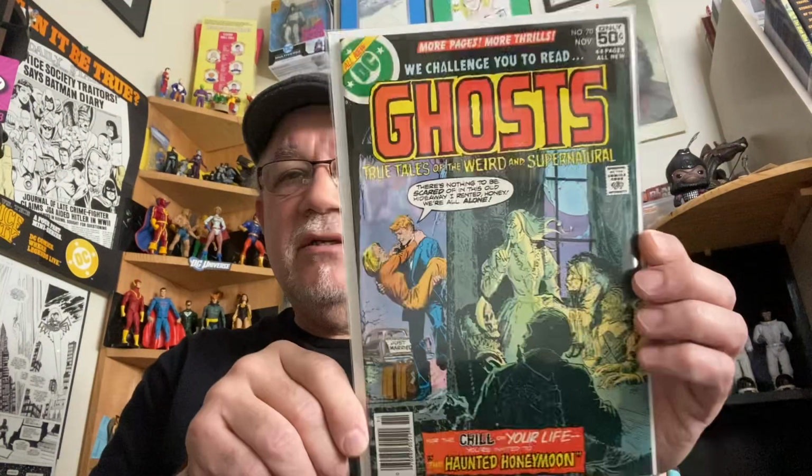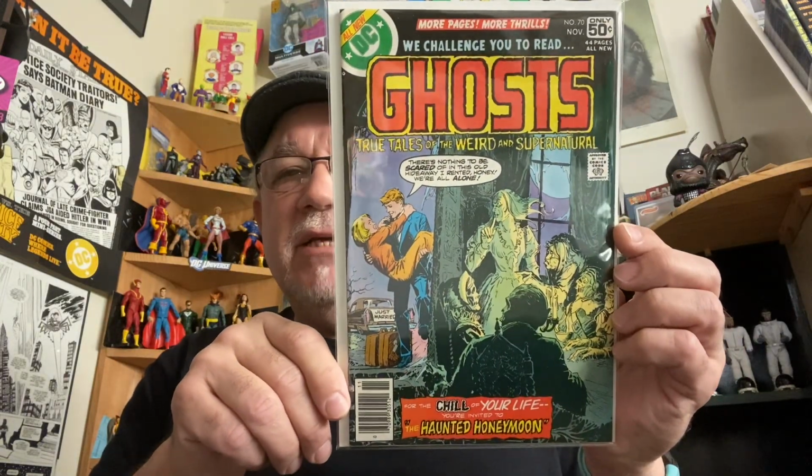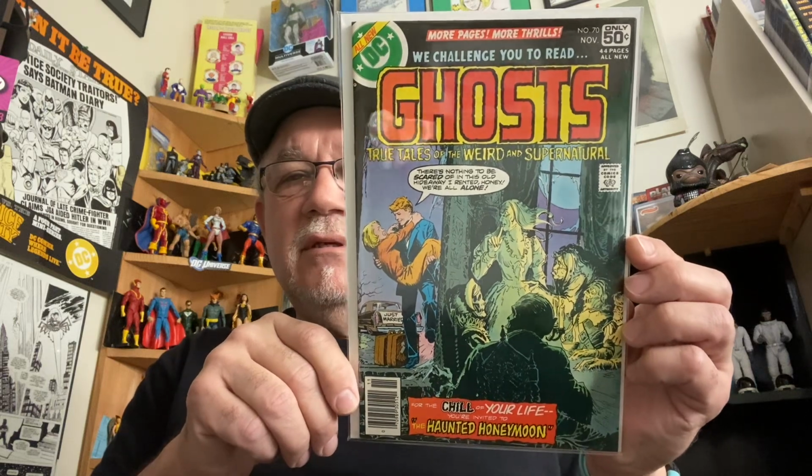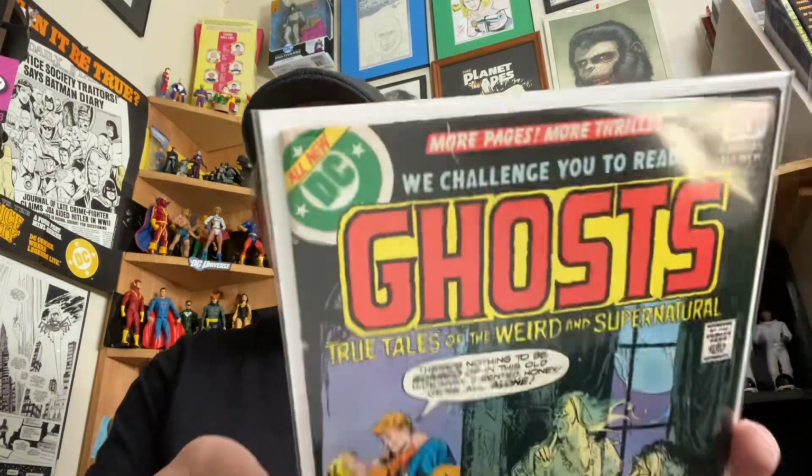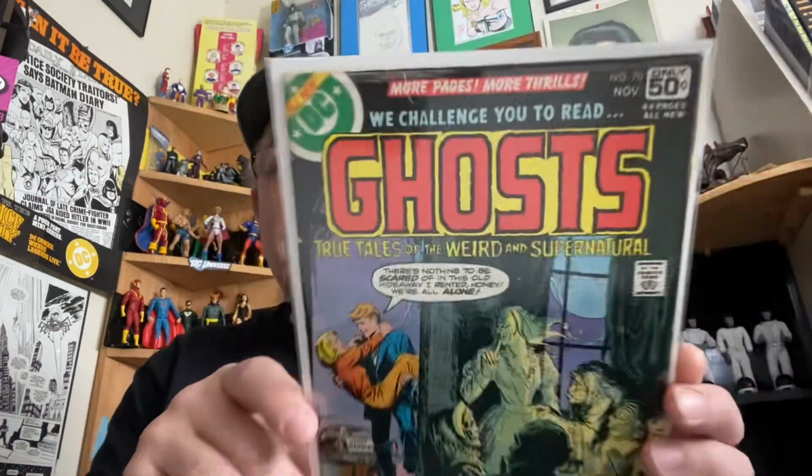And here we have Ghosts number 70. And I'm pretty sure that's a Luis Dominguez cover. Love his stuff. And here's another copy. This might be an original. Yeah, kind of beat up on the top a little bit.